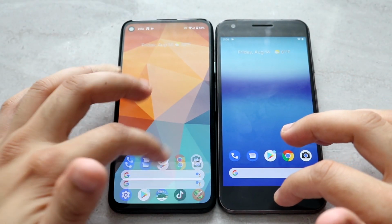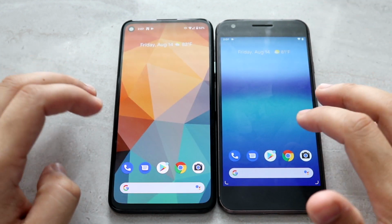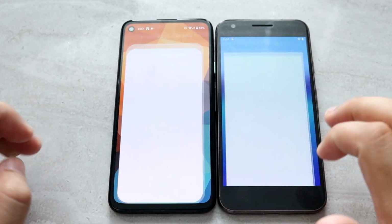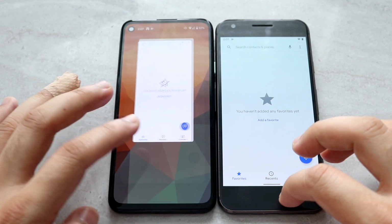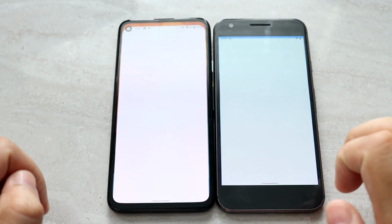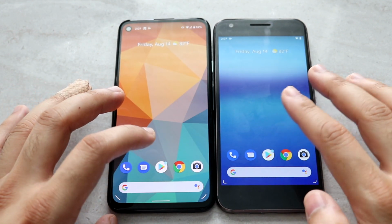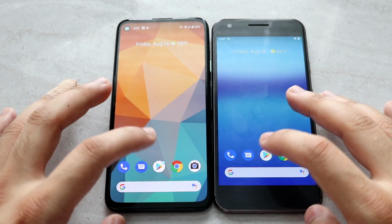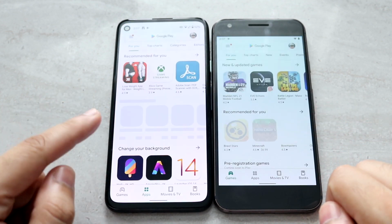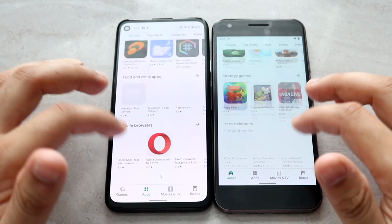Okay, now that we're back, I'm going to clear all the apps in the background, which I think I already did. No, I didn't. So let's start loading them up. Let's do phone call, 3, 2, 1. 4a faster, followed by the original Pixel. Messages, 3, 2, 1. 4a, followed by this one. I don't know why I can't say just the Pixel. Play Store, 3, 2, 1. Okay, 4a is faster.